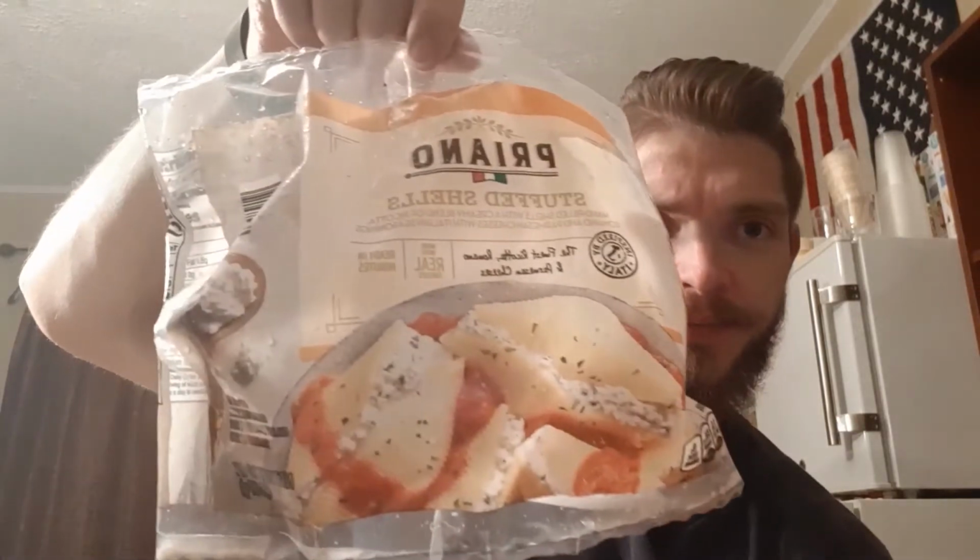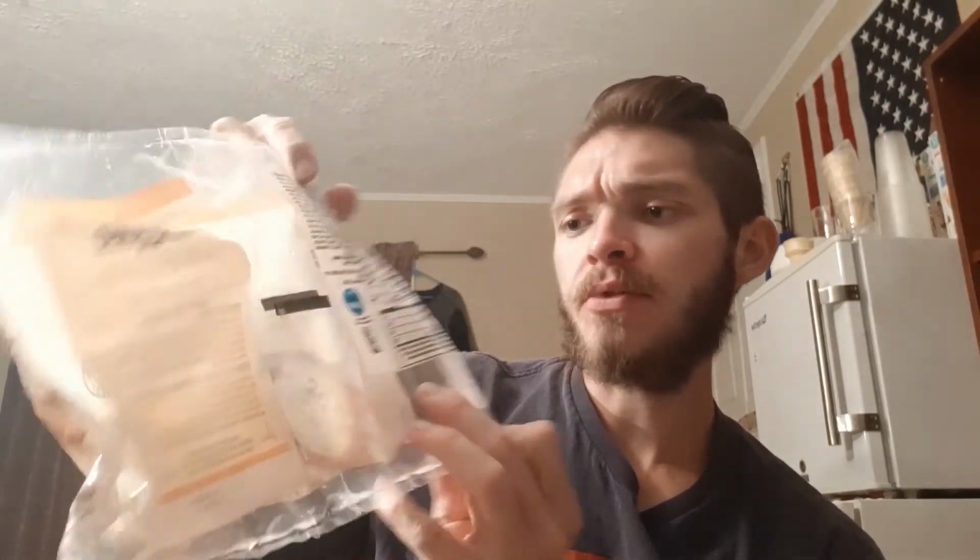Whoa. I have Aldi's Priano stuffed shells, hand-filled shells with a creamy blend of ricotta, Romano, and Parmesan cheese with Italian seasoning. Serving size is 2 pieces at 220 calories, 3 grams of fat, 36 grams of carbs, and 11 whopping grams of protein. And this is Aldi's brand.